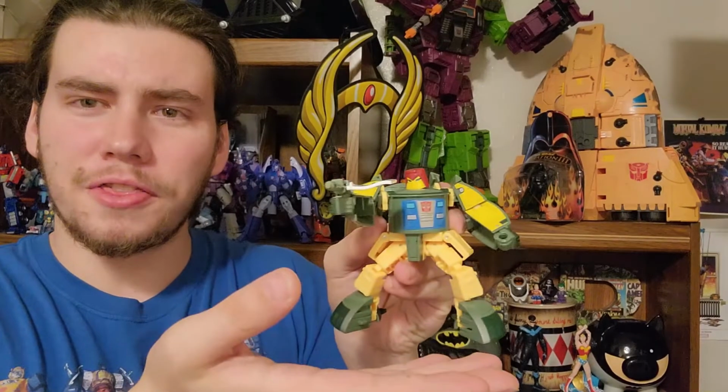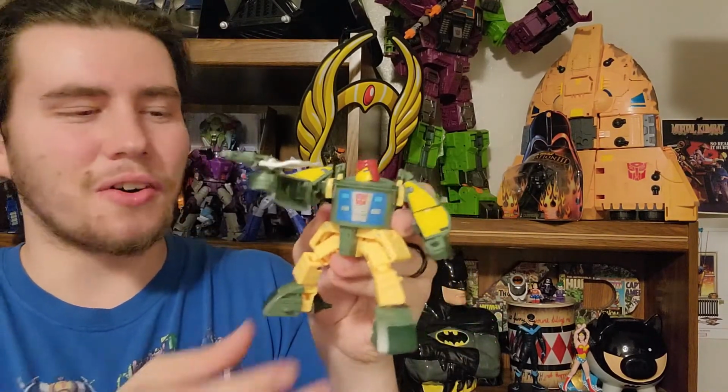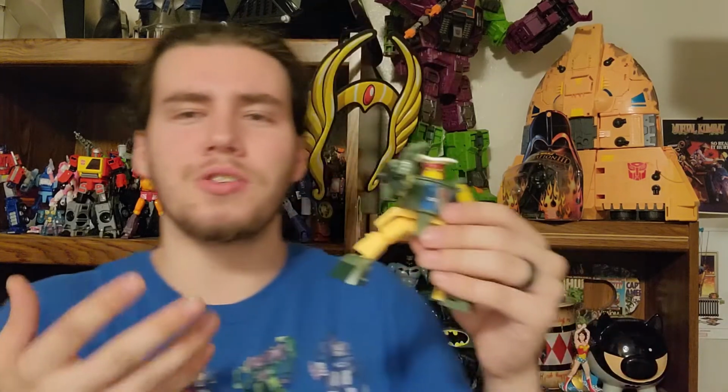Alright, so my final thoughts on Cosmos here is that overall he is really, really great. He is so much fun. If you have enjoyed the other mini-bots from the War for Cybertron trilogy, namely Huffer, Pipes, and Warpath, there's a great chance you are going to love Cosmos because he is on the same level as those figures, with a fun transformation that just really makes me want to go back and forth all the time, with a great looking robot mode and a great looking alt mode. With the way he pairs with all those figures, Cosmos is really, really great.